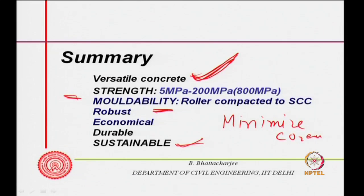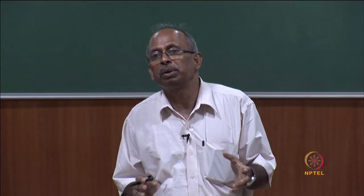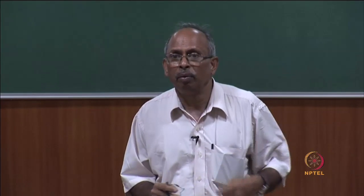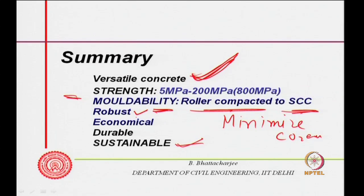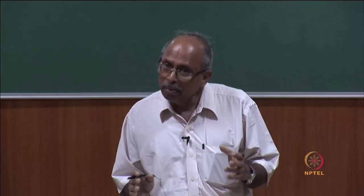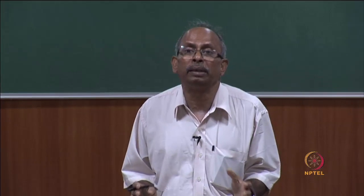If you look at moldability, roller compacted concrete, zero slump to self compacting concrete, again it is versatile, very high range. The tensile strength and ductility of course remains a problem for normal concrete, but then we do not use concrete as such in most of the cases. We use it as a composite as reinforced concrete, or we pre-stress it, either way obviously providing reinforcement. It can provide robustness, massivity. A mass concrete dam, you can make it of concrete, or of course in good old days it could have been with masonry, but largely concrete provides that answer.